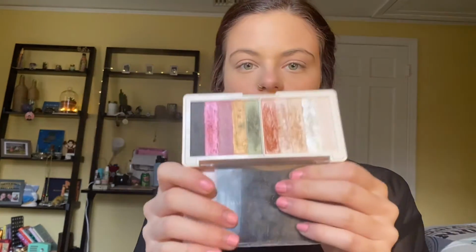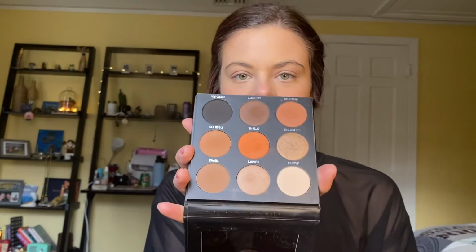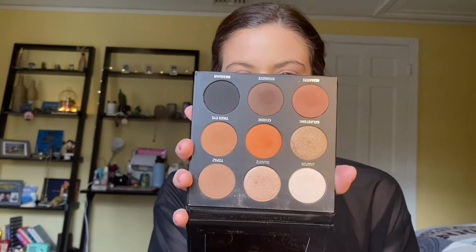So to keep things light and natural, the two palettes I'm going to use are this Undone Beauty palette. This one is $14 from Target, and it's just a bunch of little shimmery shades. This one over here is the only matte shade in this whole little palette. And then I'm also going to use the Kylie Jenner Bronze palette. It's a very nice neutral bronzy palette.